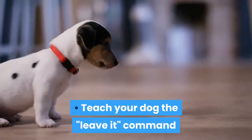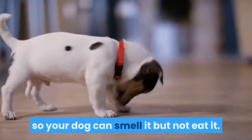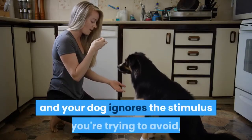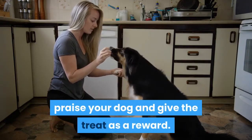Teach your dog the "leave it" command by holding a tasty treat in your closed hand so your dog can smell it but not eat it. Anytime you say, "Leave it," and your dog ignores the stimulus you're trying to avoid, praise your dog and give the treat as a reward.